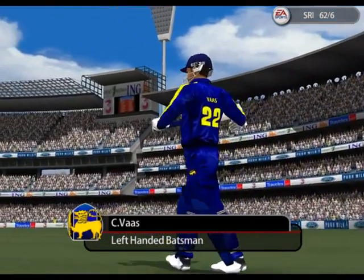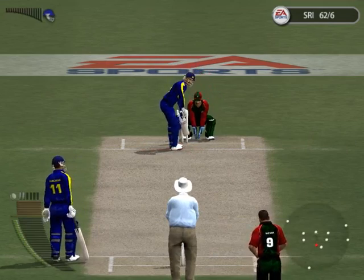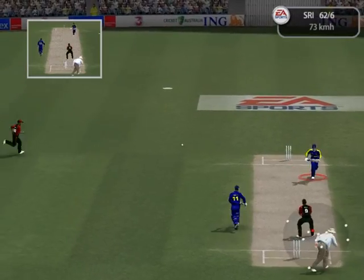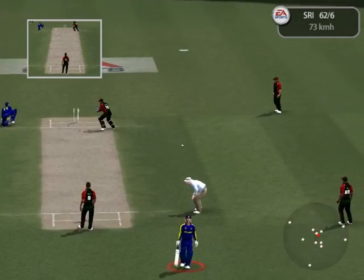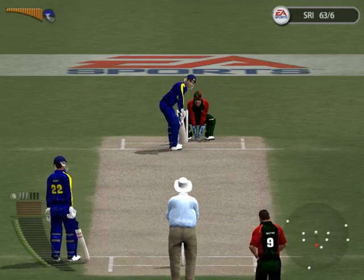Vas is the new batsman for Sri Lanka. Abdul Razak to bowl to Vas. These will be leg byes. Umpires signalling that as leg byes. Sangakkara waiting at the striker's end.